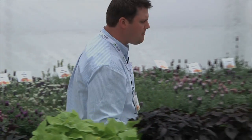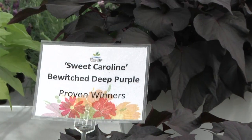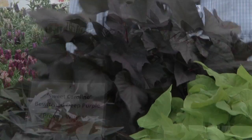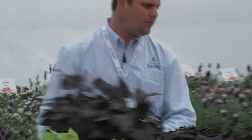One variety that I think matches Marguerite nicely is the Bewitched, the Sweet Caroline Bewitched, which is kind of unique in its leaf. No other ones have a leaf like that, and it has nice vigor along with the Marguerite. So maybe as a combination for both, that would work.